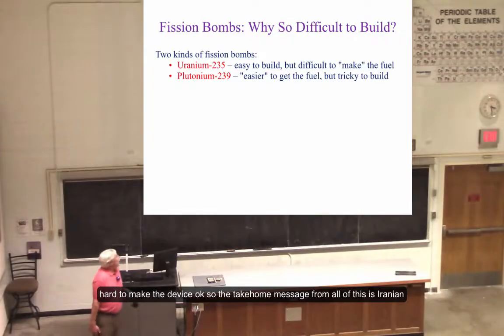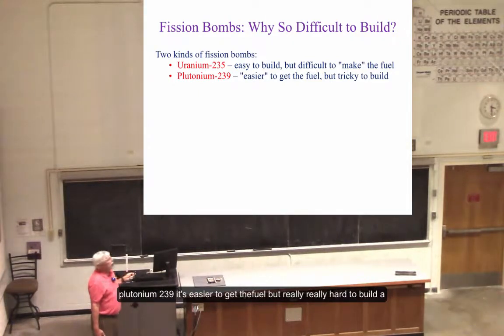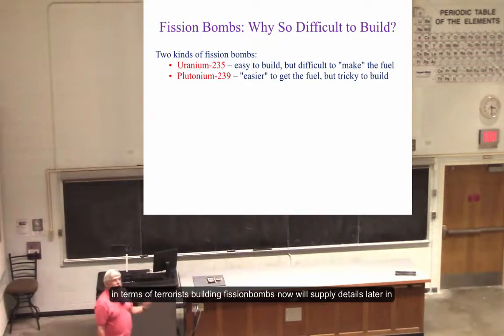Okay, so the take-home message from all of this is: uranium-235, they're really easy to build, but really hard to get the fuel. For plutonium-239, it's easier to get the fuel, but really, really hard to build a working bomb. So that's the short message from this in terms of terrorists building fission bombs.